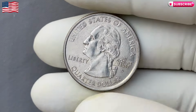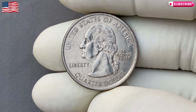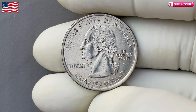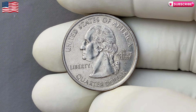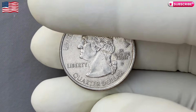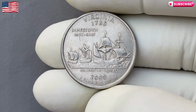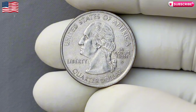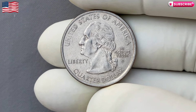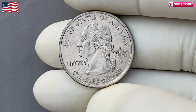Let's take a step back in time. The Virginia quarter was issued in 2000 as part of the U.S. Mint's iconic 50-state quarters program, which released a unique quarter for each state to honor its history and heritage. Virginia's quarter features a Statue of Liberty, symbolizing liberty and freedom, and a sailing ship, which represents the state's important maritime history and role in early American exploration. It's a beautifully designed coin that captures the essence of the state's legacy.